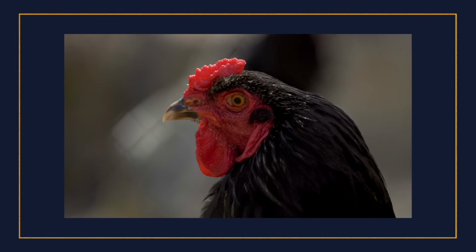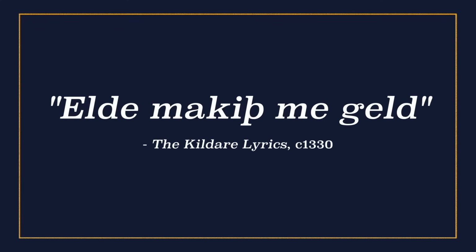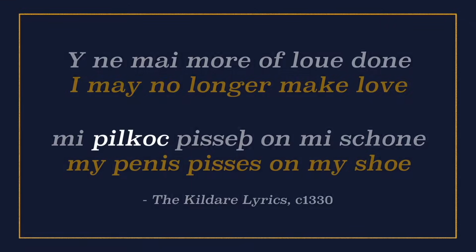Interestingly, although it's considered a good bit more vulgar now, the earlier English word for male parts was the iconic cock, of course. Oh, what, really? Yeah. One of the first known instances of this word in English is the compound word pillcock, which appears in the 14th century Anglo-Irish book The Kildare Lyrics in a poem that begins, "Elde maketh me geld," or "Old age makes me gelded." And it complains about the impotence of old age. The line essentially in modern English is, "I may no longer make love, my penis pisses on my shoe." And he calls his penis a pillcock.